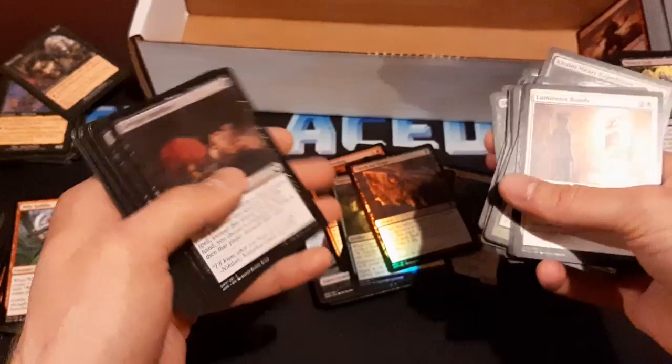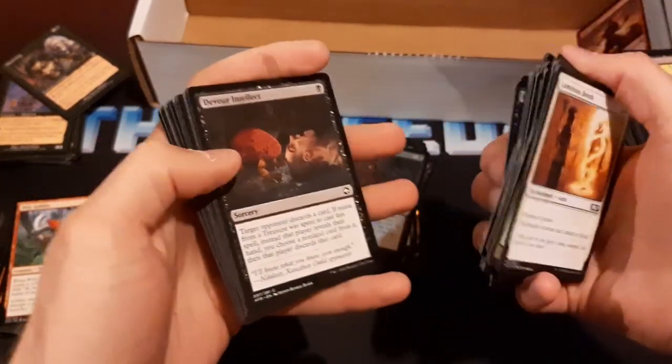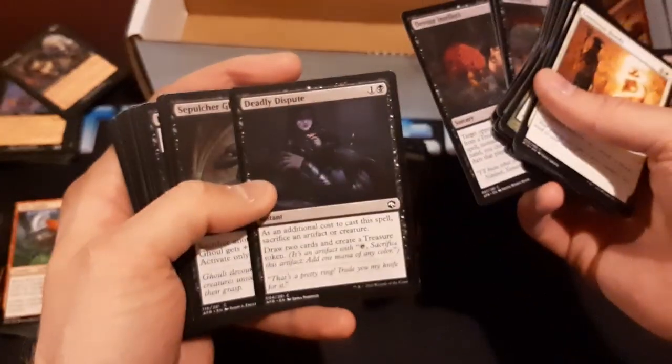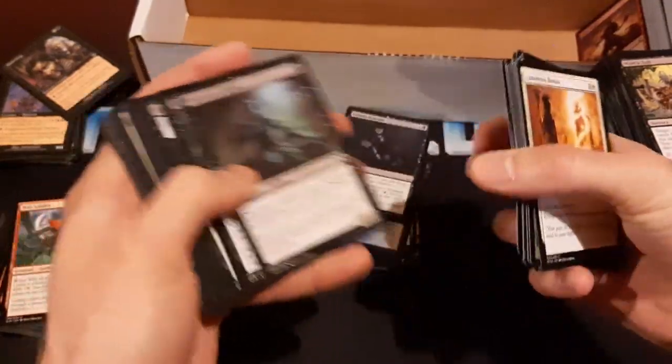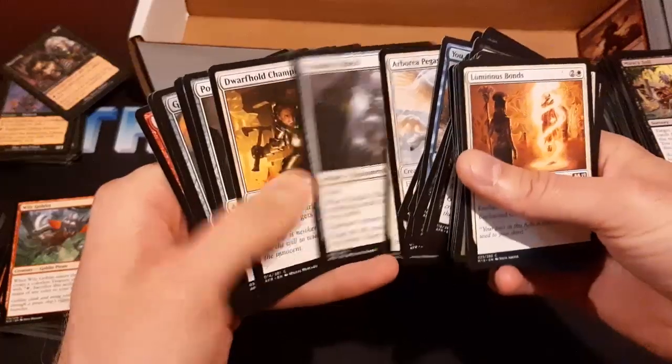Adventures in the Forgotten Realms. Could find a... I never remember the name of it. There's the... Yeah, right there. Deadly Dispute. So this one, until recently, was like a $5 or $6 common, but it just got reprinted in Commander Legends 2. Still a good common, though. So definitely hold on to that.